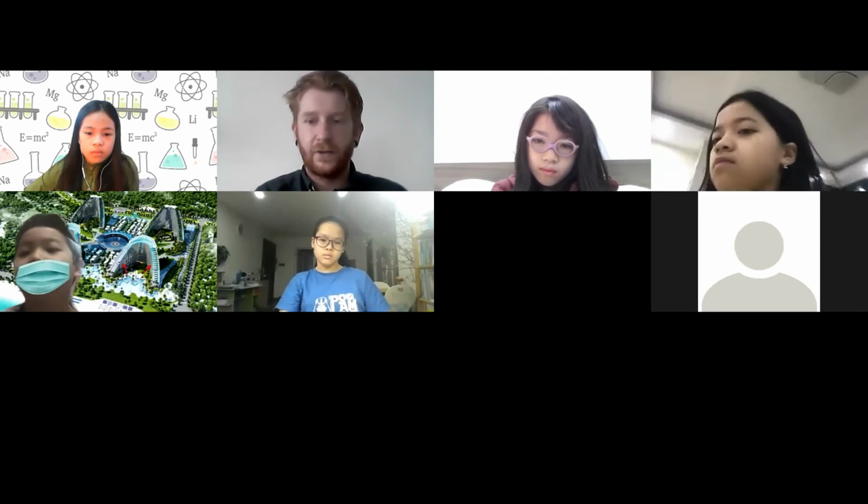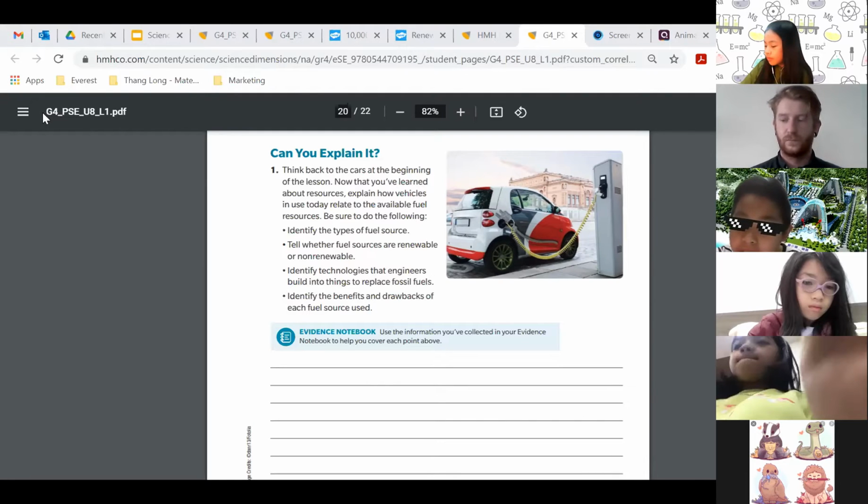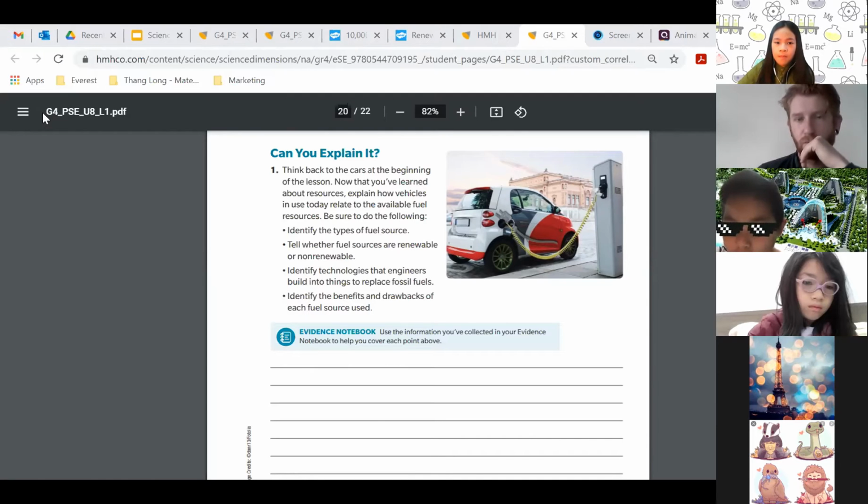Can you read out your homework for us, please? Vehicles such as cars, motorbikes, buses, trains are running on petrol. Petrol is a type of non-renewable resource that is a fossil fuel. Petrol is made from crude oil and coal. When the vehicles run, they burn the petrol and make it turn into gas and flows out of a special pipe in the bottom of the vehicles.